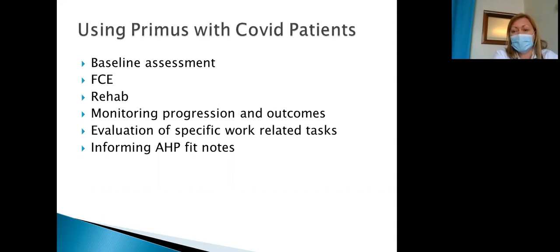So outcomes is important with COVID, as it is with everything else, really. So having those very objective outcomes has been really useful, and it's something that we're planning to progress as we move forward. And then to evaluate specific work tasks, again, exactly how we would always do. So if we've got somebody that perceives that they're going to struggle with something in particular, trying to simulate that as closely as possible and evaluate things like lifting, push, pull, all those classic things that we might need to do. It's been invaluable.